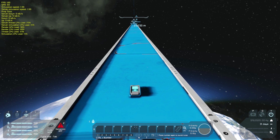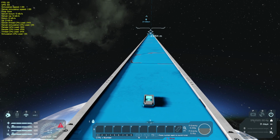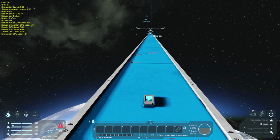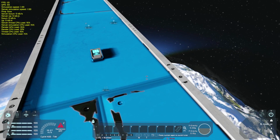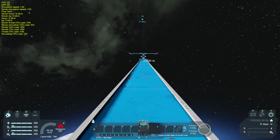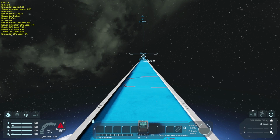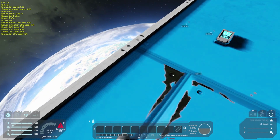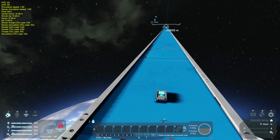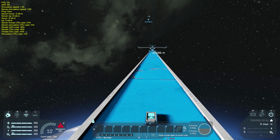Is anything happening? I feel like we're going down. Our meters per second, like our speed's going up. So I think we are going down. This is interesting. Okay, elevator, are you working? I think it is, because look, our velocity is increasing and our distance from the center of the Earth is decreasing, which means we are going down. But this feels suspiciously slow.